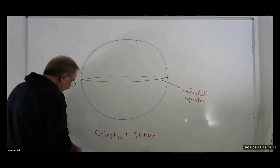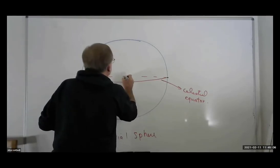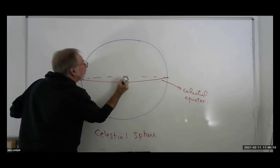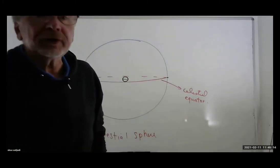Now, let me put the Earth in here. This time I'm going to make the Earth black. So the Earth is about here someplace. There's the Earth. Here's the equator of the Earth. Can you guys see the equator of the Earth? Is that visible from your camera, hopefully?